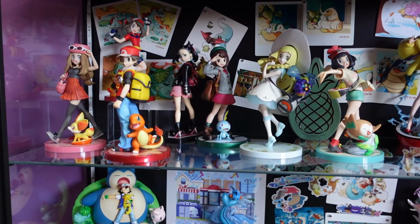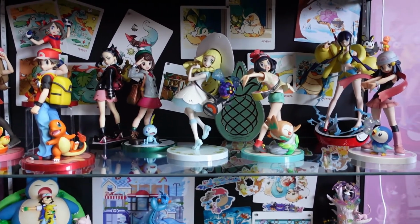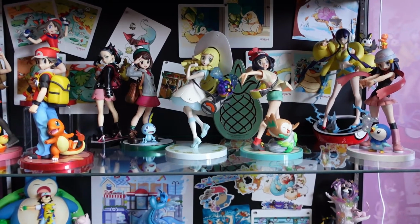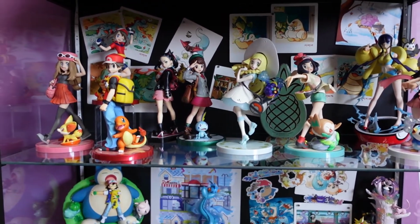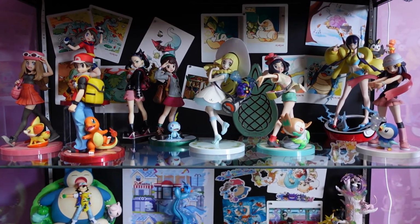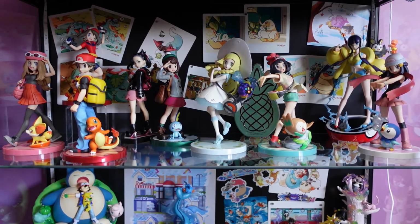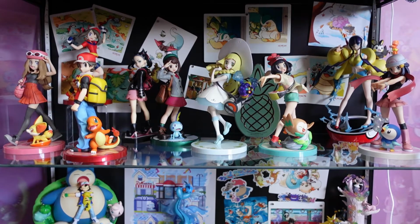Then next we have Marnie or Mary from Pokemon Sword and Shield with Morpeko, right next to Gloria with Sobble. Sword and Shield was not my favorite. Far from a favorite game of mine, so I'm not as familiar with the starters, but I'm always like, it's either Scorbunny or Sobble, one of the two.